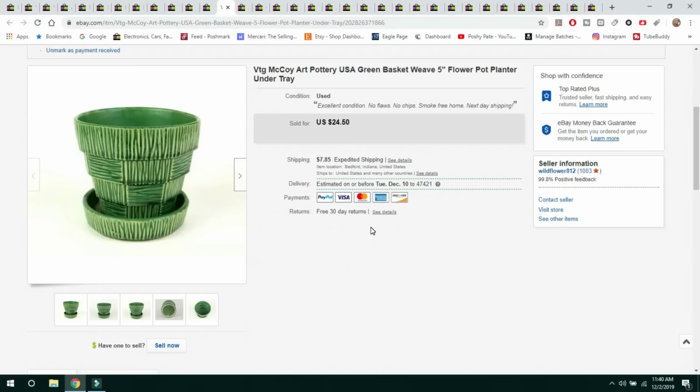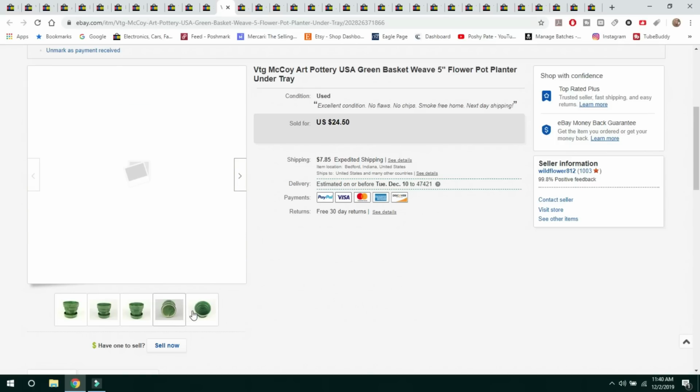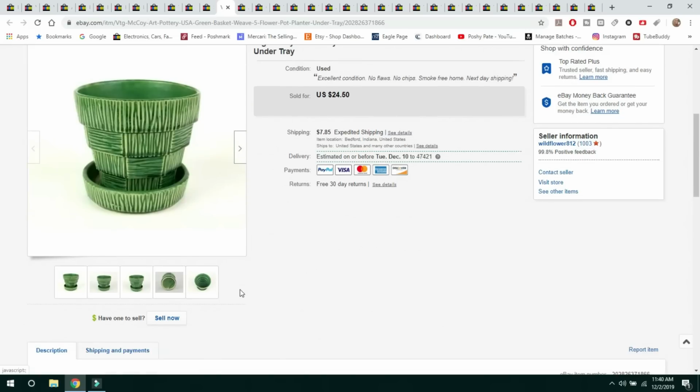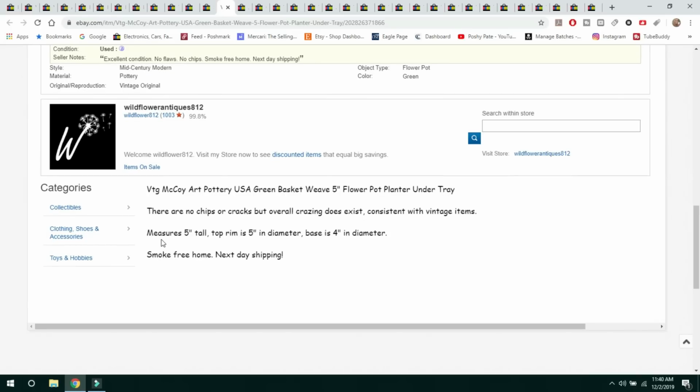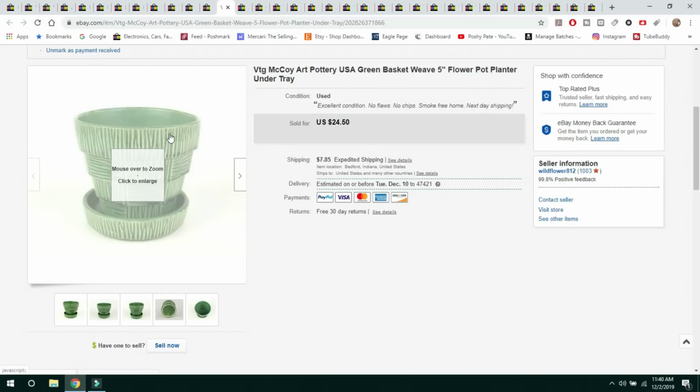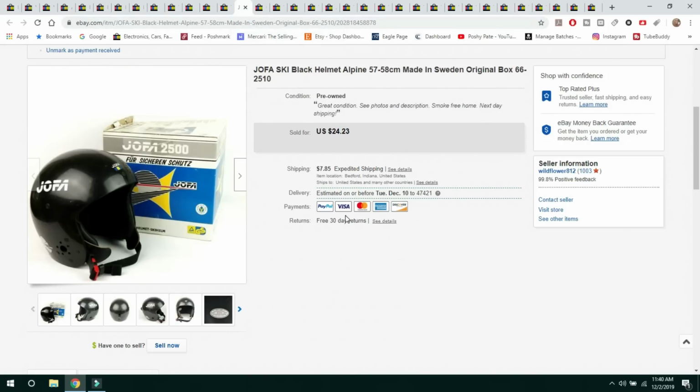This next item is a McCoy Art Pottery Basket Weave Flower Pot. I picked this up at the Goodwill bins, believe it or not. It was in pristine condition. No chips, no flaws, great condition. Sold it for $24.50 and the buyer paid shipping. And as always with items, make sure that you put the measurements in them. It really does help. It gives the buyer a sense of size, or you could maybe put something as a size reference even. But to me, just adding the measurements is good enough.